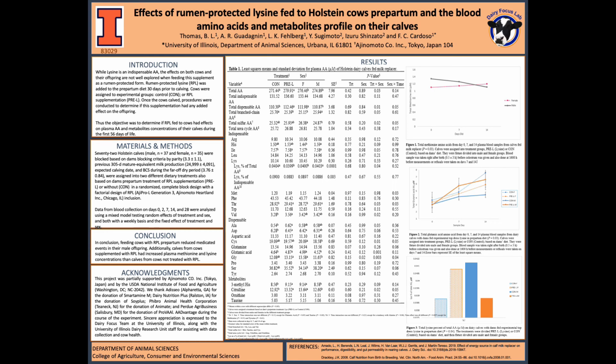So in conclusion, when feeding cows the rumen-protected lysine, we saw a reduction in the medical events in those male offspring, as well as the calves that came from the cows that had supplemented rumen-protected lysine. They showed an increase in plasma methionine and lysine concentrations.